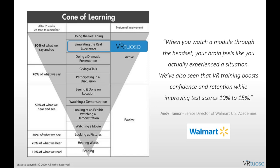And this is where Virtuoso decided to play. Not quite doing the real thing, but simulating the real experience. So you get a huge benefit in terms of retention of that learning over the following 2 weeks and on into the future as well, compared to traditional forms of learning and development, which are down at the bottom of the chart. So it really does work, and it really makes a big difference. And this is the science behind it, essentially.